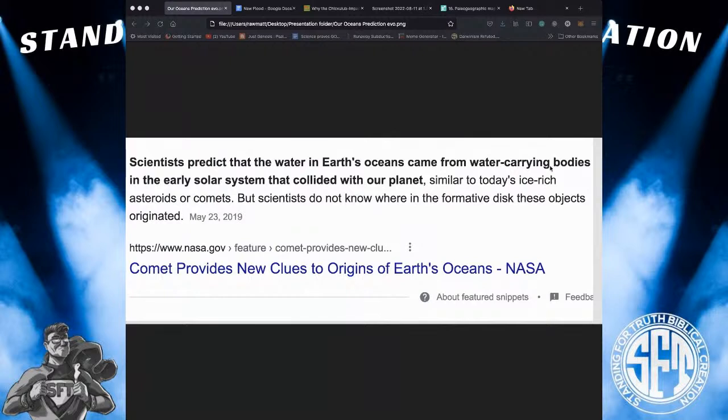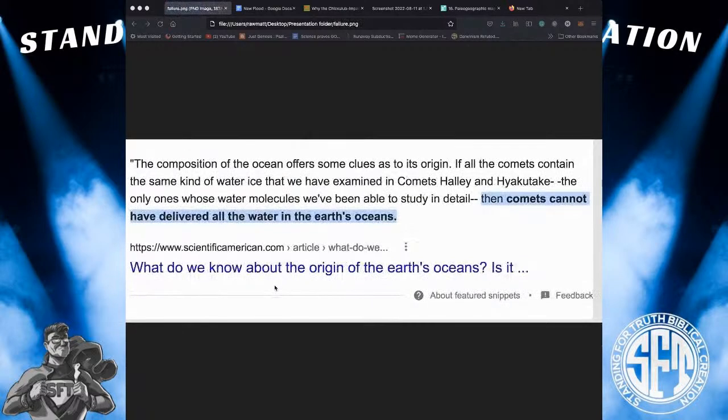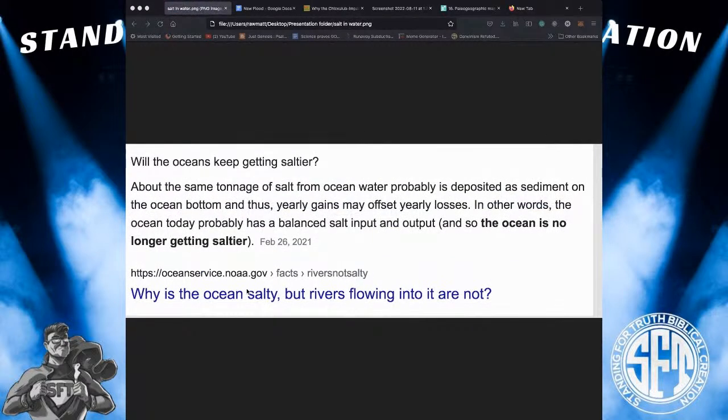How about our oceans? Our oceans were predicted to come from bodies of water carried by solar system objects like comets, right? That's where they came from, comets or asteroids, right? Failure. Comets can't deliver the water. They don't match the ocean. They would have to have the same type of mineral composition, and they don't. So the ocean origin is no longer viable. We have a failure of the predictive power that the Earth was hit by meteorites and then it formed, and a failure that the oceans came from comets or even asteroids.